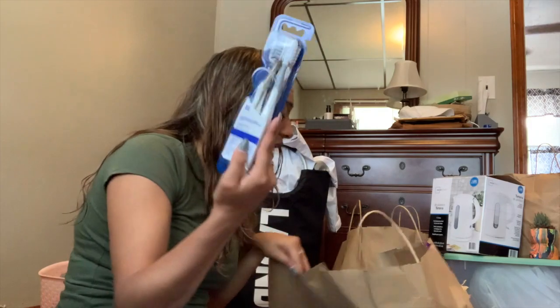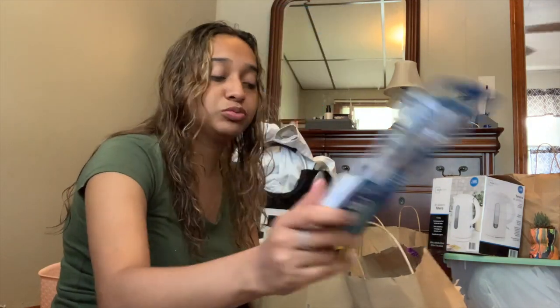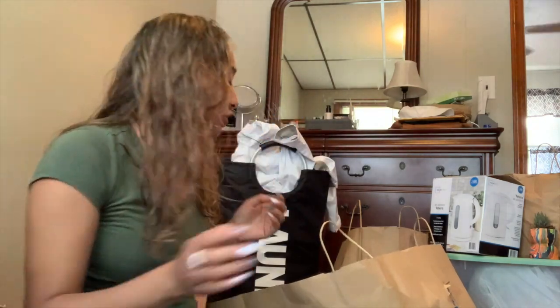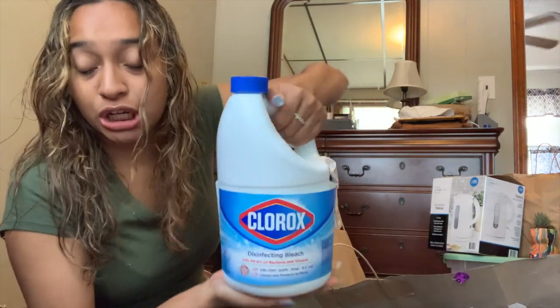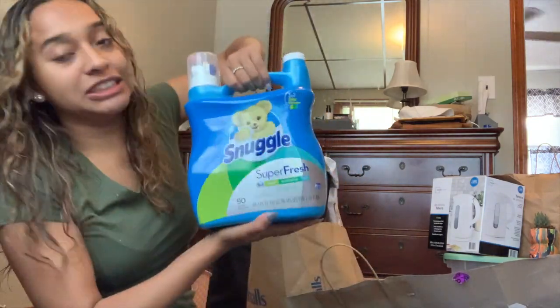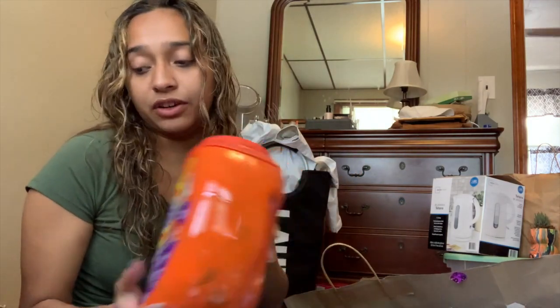Got band-aids just in case I hurt myself. I got a toothbrush, two toothbrushes. Snuggles. This is for my laundry. I got bleach for my clothes, for my white clothes. I like to see them pure white. This is the softener, whatever. I got Tide for laundry detergent.